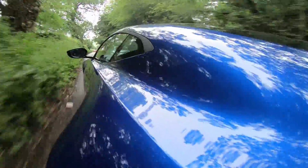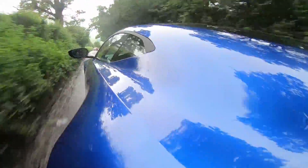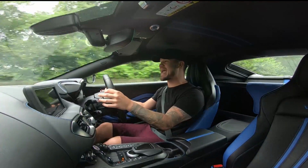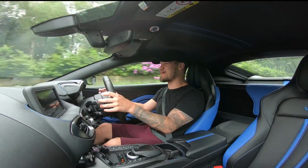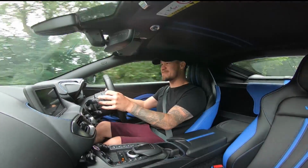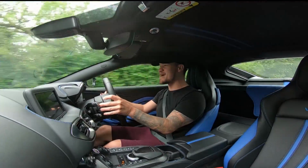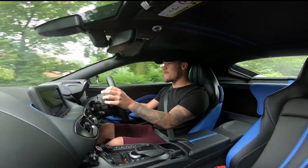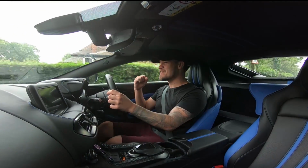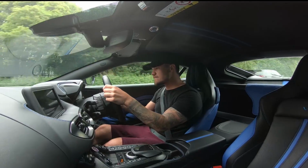But then on the upshift as well, there's like a DSG fart type noise that comes through, but because it's coming from a V8, it sounds so much better. And there are so many different things that I'm learning about this car. I've done maybe 50, 60 miles on it. Oh, they're deeper, they're rumblier.